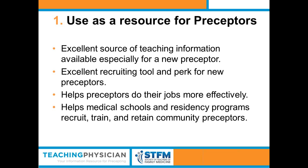If they have internet access, then they can get on to the site and learn something about teaching and how to be a better instructor. It's a good perk, a good way to recruit new preceptors. I think as you think about how do I recruit and retain good preceptors, well, this is a good tool to remind them that we really want, on an ongoing basis, to continue to provide you with tools and information about how to be a good preceptor.